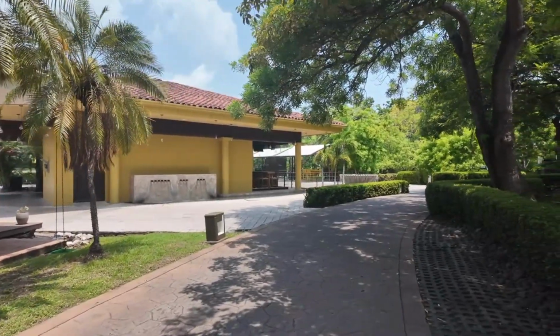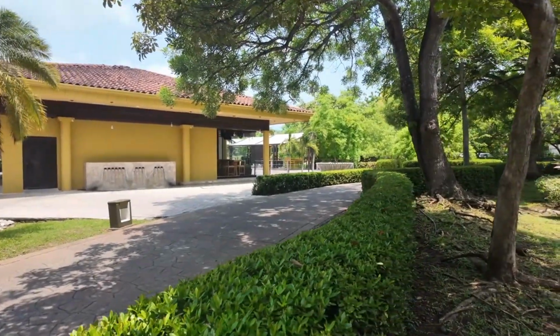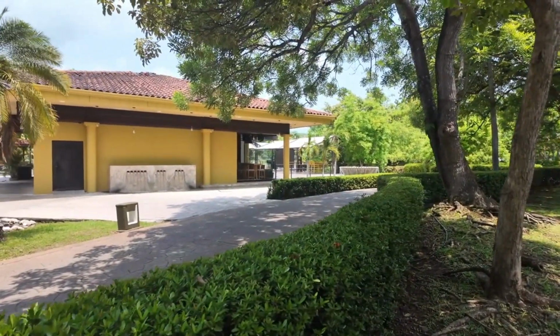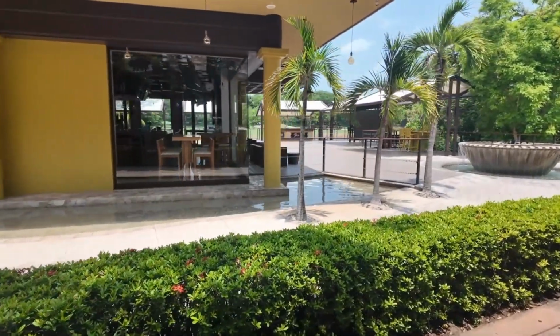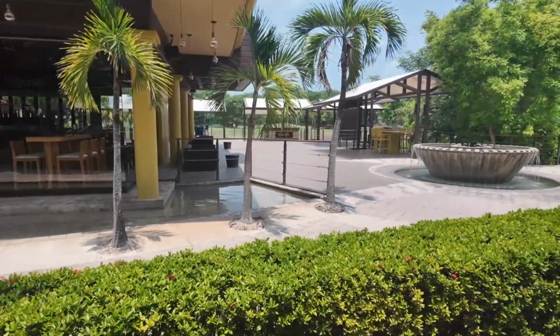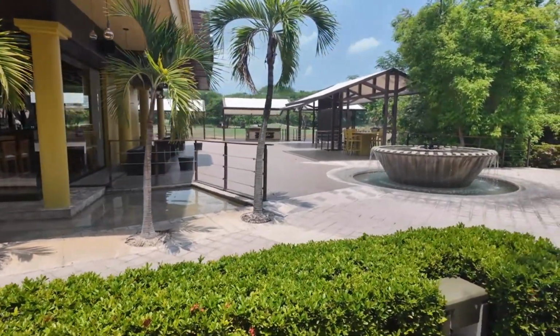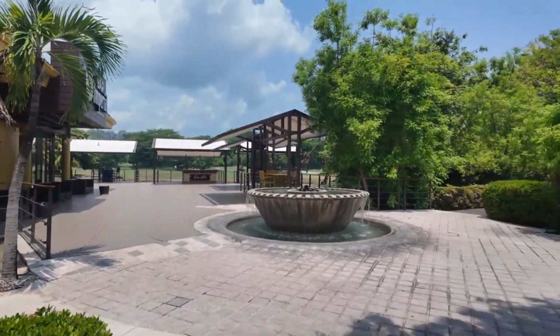Nice fountain over there too. At nighttime, they light it up with fire on the top. It's very pretty. And just passing the Imperial Bar on our left. This is where they also do karaoke. I know when we got here on Tuesday night, they had karaoke. Nice big screen TV. They had sports on last night and the night before.